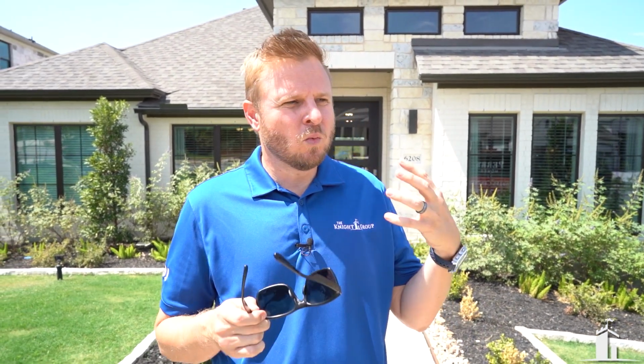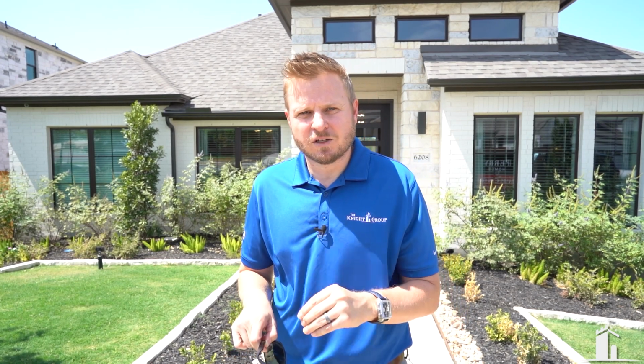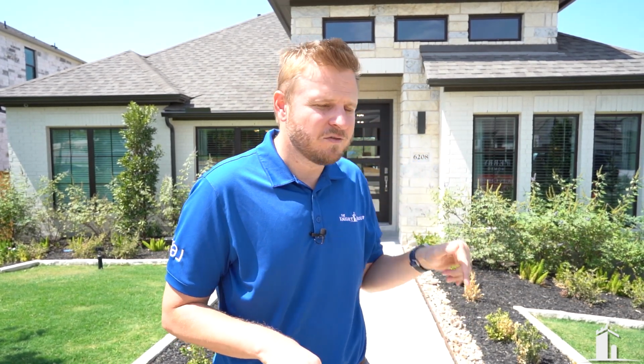There are so many really good things about Sweetwater. The neighborhood, I'll tell you about that later, but I'm going to show you this floor plan with Perry. Now, look, Perry's still building in this neighborhood, so there are other floor plans. If you want incentives and all of those things, definitely reach out to us here at the Night Group, because we can give you all the incentives and all the other floor plans. We're going to show you this floor plan first.